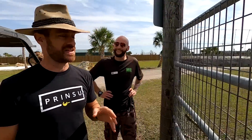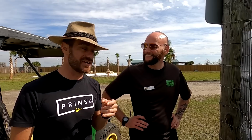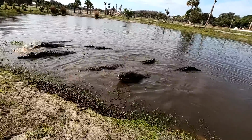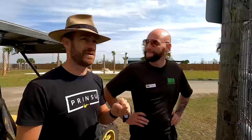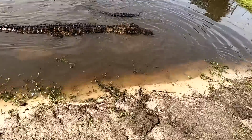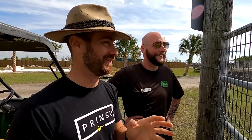Oh man, I'm really excited. It's been a long time since I've been up close with some Nile Crocs. These guys are new additions to Wild Florida this year. They've been here three months, maybe not even. Incredible. And what a beautiful setting. It almost feels like some kind of African watering hole. And that's where we got some African livestock right behind us too, to really round out the experience.